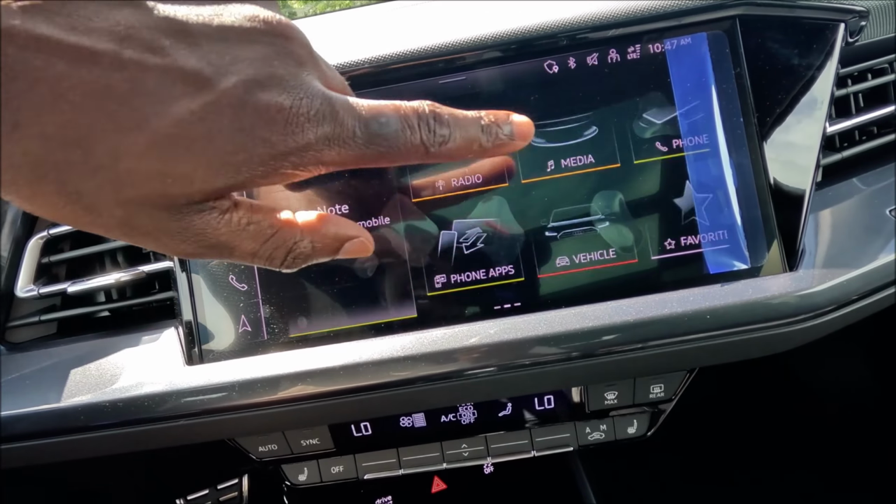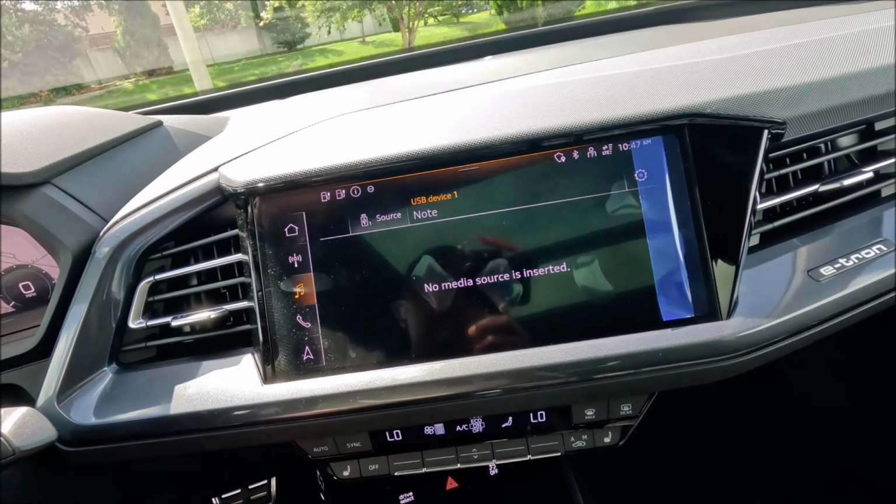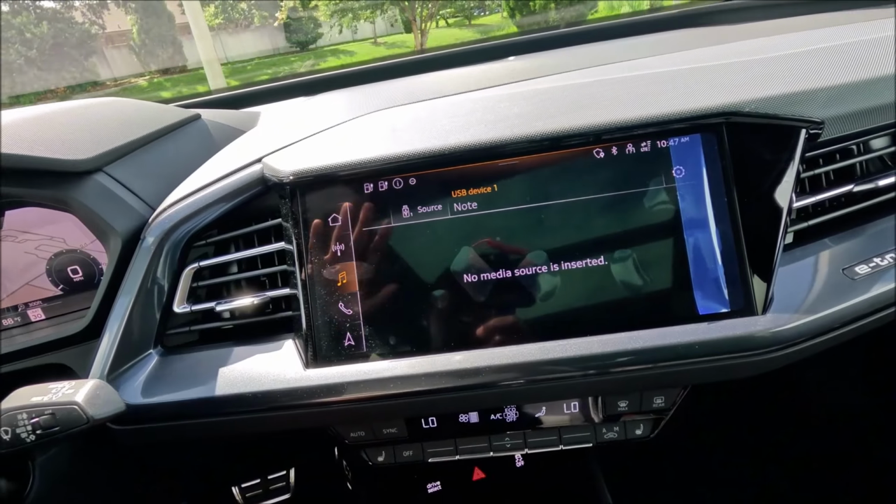Very intuitive, very responsive design. Obviously, everything touches and feels good. Good feedback. We turned on the radio on accident. Sorry about that. But it all looks brilliant, as these Audi models do.